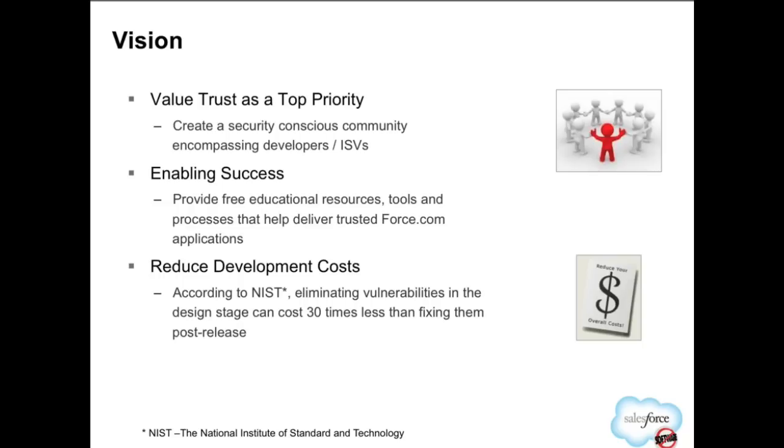That being said, we've gone to great lengths to ensure that the applications you're developing on our platform with proper training and awareness address all your security issues and help you reach this goal. To enable you to reach this success level, we're going to be providing you a number of free tools, educational resources, and processes. Finally, we want to reduce your development costs.